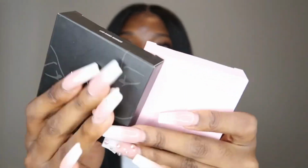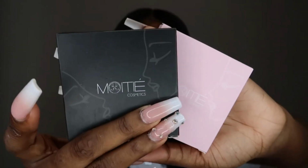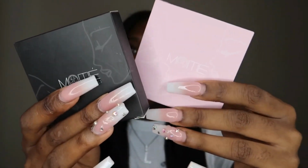The next thing that comes in their box is 2 mirrors. I'm going to open one up so you can check it out. This is how it comes in. One of them comes in pink, the other one comes in black. I'm hyped about these mirrors because I'm going to show y'all.